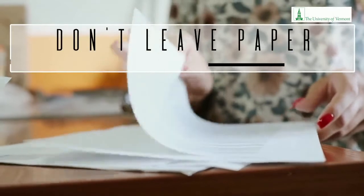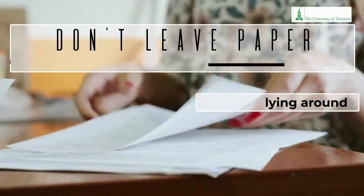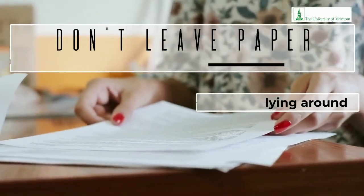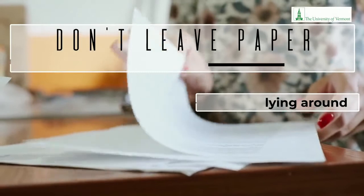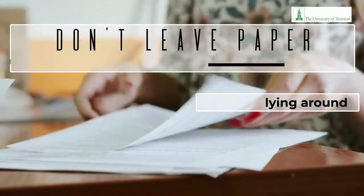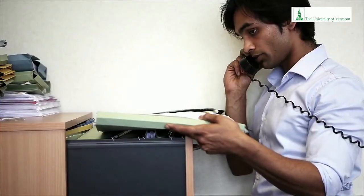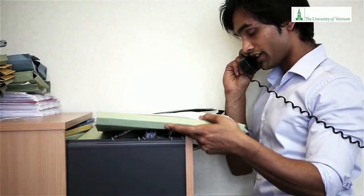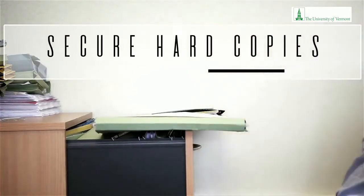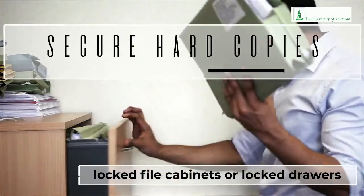When it comes to paper, don't print out documents that have NPPD unless it's within the scope of your job. If you do need to print something out, make sure it stays within your control at all times. Take care not to leave papers lying around or leave sensitive or confidential information behind. And if you must work with hard copy NPPD, make sure that you're securing it. Store it in a locked file cabinet or a locked drawer that is only accessible by you or others who are authorized.